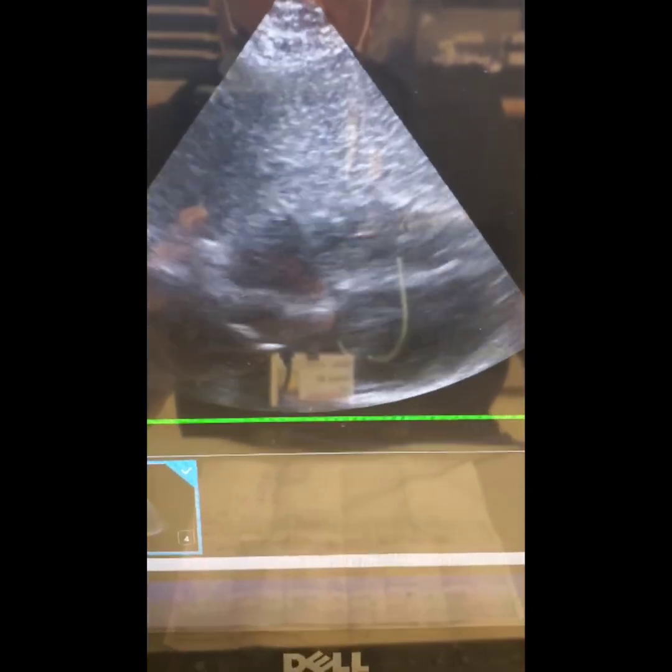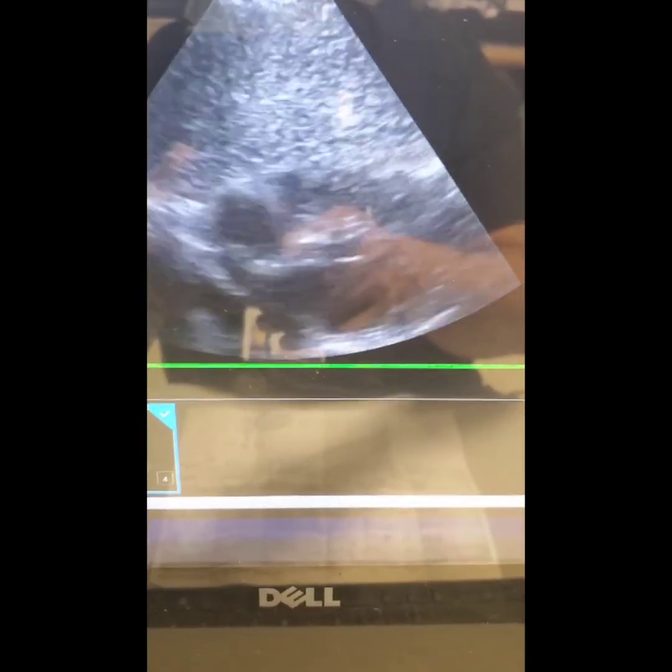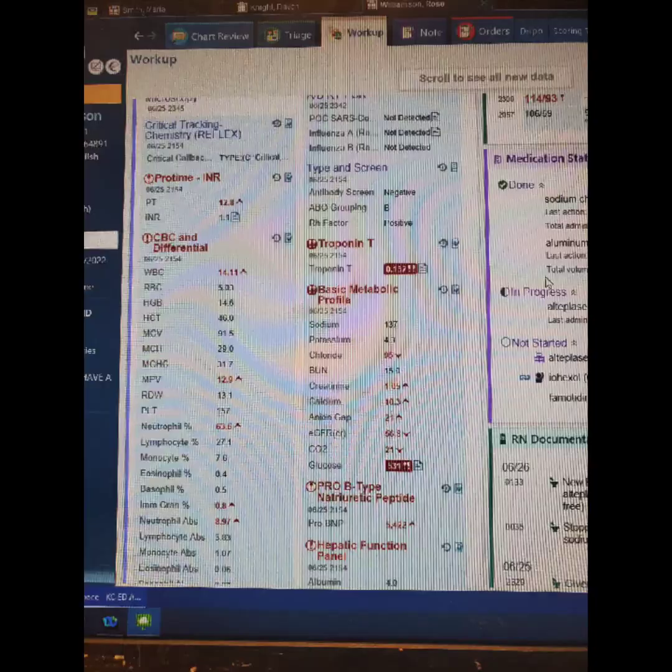Positive troponin, positive pro-BNP, positive CT scan. Submassive PE. Got 2 hours worth of TPA, 100 milligrams. Admitted to the ICU.